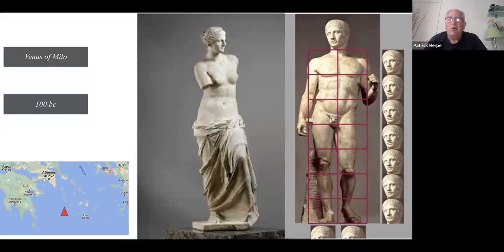That's why they were always shrunk, to be able to stay visually correct, if I can say. So Milo is one of the big stars and one of the most loved statues in the Louvre, and the most visited statue in the Louvre. And of course, the face shows such a perfect beauty.